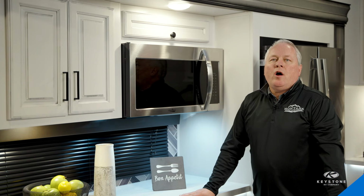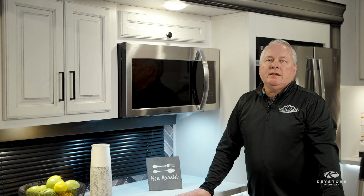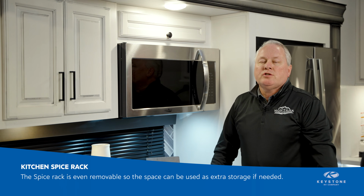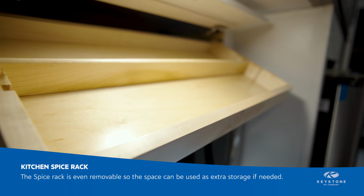One of the hardest places to utilize with functional space is the area above the microwave. It's small, compact, and challenging. For 2022, we developed what we feel is a functional spice rack. This also allows you to be able to make the area into something else if you want, because the spice rack's removable.